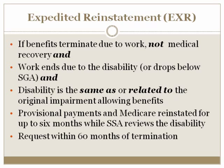Another work incentive is called expedited reinstatement. Now, if you have gone through your trial work, you've gone through the extended period of eligibility, and then you perform that SGA, the benefits would be terminated. So if your benefits are terminated due to work, not medical recovery, and then that work ends because of your disability or drops below SGA because of your disability, you've had to cut back your hours, and the disability is the same as or related to the original impairment which allowed for the benefits.